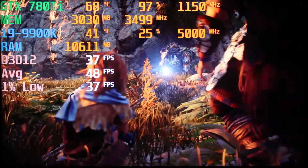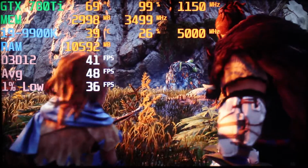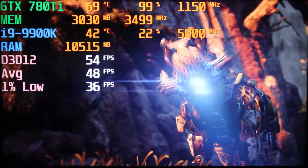So as you can see, the game plays pretty smooth, no issues, and you could go to higher settings, but the FPS will definitely be lower.